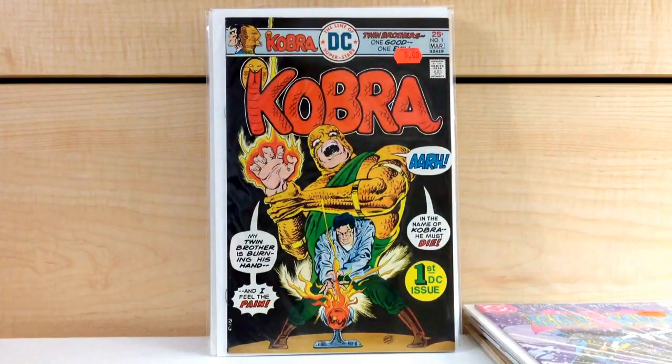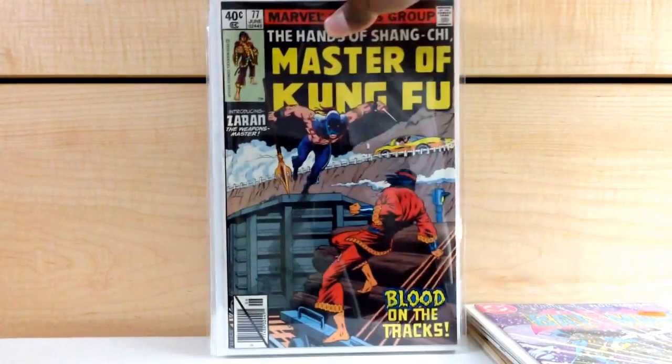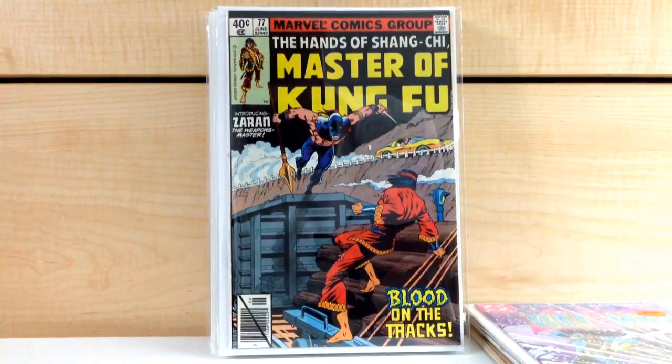Cobra, number one. First appearance of the character. This is from DC. Got it for $5. Not too much to say about it. It's in really, really high grade, you know, probably very fine plus. I think it probably goes for 10 or 15, you know, on a good day. So here's a cool book that goes for absolutely nothing. Picked this up for $3.